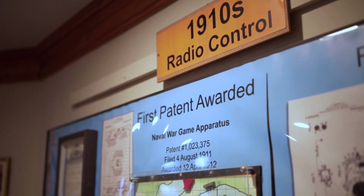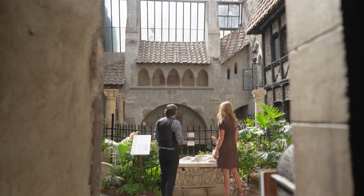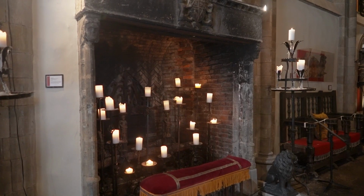So missile guidance systems, drones, RC cars, all of that stuff traces its lineage back here to the Hammond Radio Research Laboratory in Gloucester, Massachusetts. When you're inside, this really has the feel of a European castle. Where was he sourcing his artifacts from?